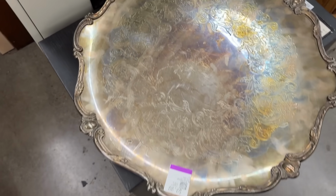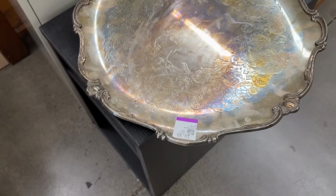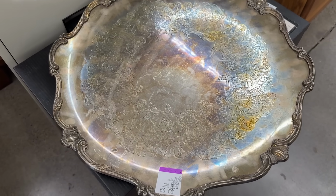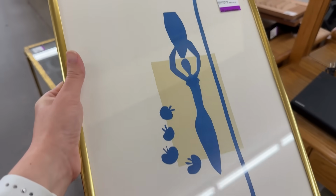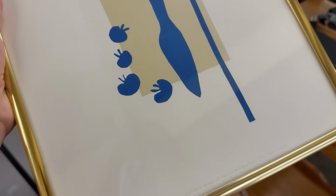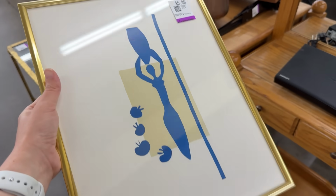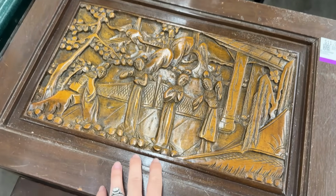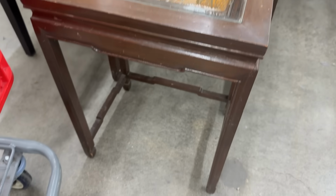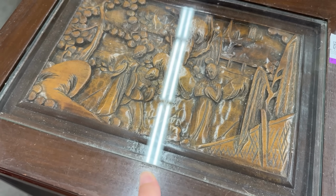I wish I picked up silver because this tray is huge and only $9.99. It's so good, but I don't really pick up a lot of silver. Oh, more silver. Also in the furniture aisle is this Matisse print for $5.99 in the best gold frame. So excited about this. More tables. This one used to have glass. It's missing, $11.99. And then this one, $9.99, still has its glass in it.